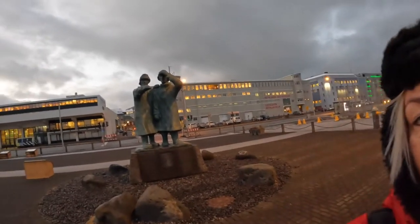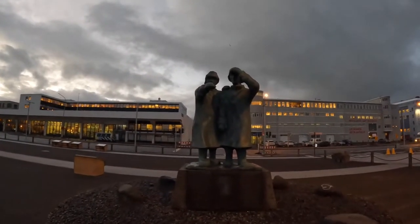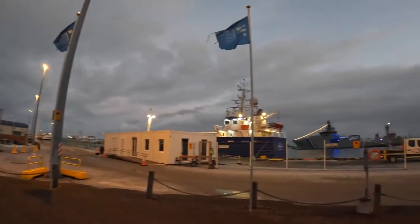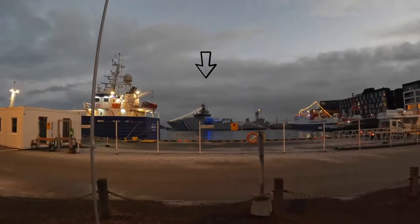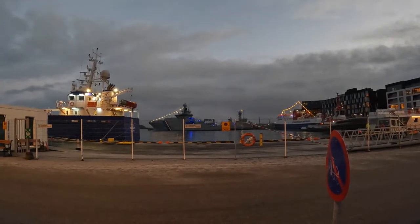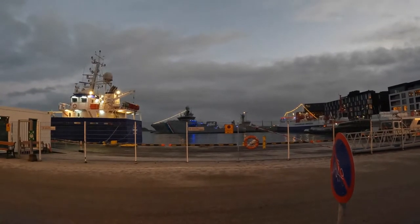Just found this lovely little statue here, which is not far from my hotel. And I was told the boat in front with the blue lights and the white string going up from the bow is 1/3 of the Icelandic Navy, and that is the Coast Guard boat.